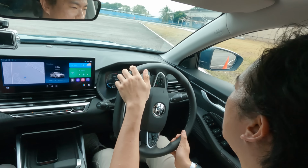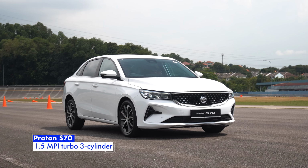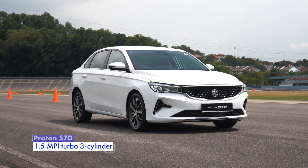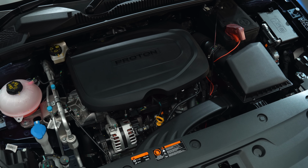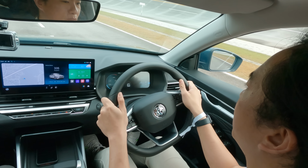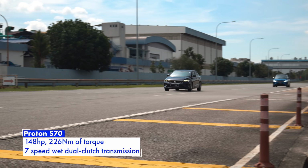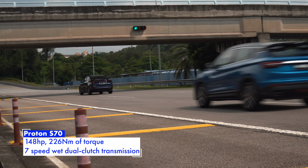So the S70 is powered by a 1.5-litre turbocharged engine. This is not the direct injection engine that you find in the X50. This is instead the port injection engine that's also used in the lower models of the X50. It makes 148 horsepower and 226 Newton meters of torque, and it's mated to a 7-speed dual clutch transmission.